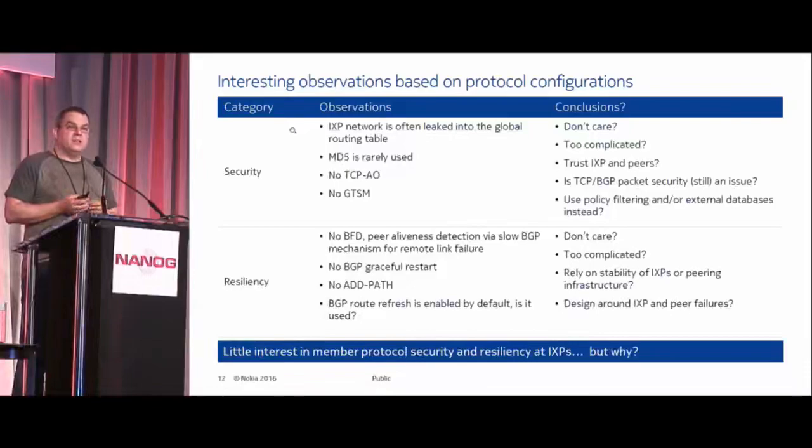From a resiliency standpoint, no one's using BFD, given that at IXPs, unless you're peering at a very small IXP where your port is directly connected to a switch and the other member is also connected to the same switch, there are often networks in between. So an interface could fail and be half open, meaning that your interface could be up, but your peer's interface is down because you're connected to different infrastructure.